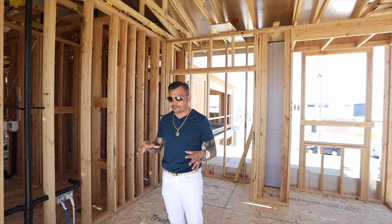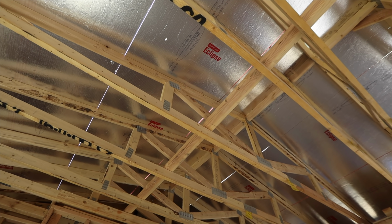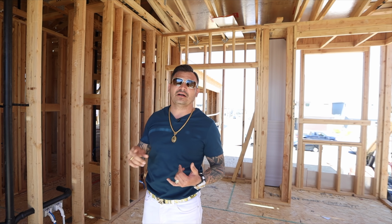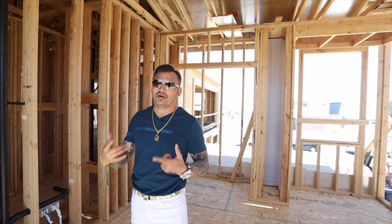Okay, so now we are located in one of the rooms with a balcony right here. Now, one thing I want to show you guys is the ceiling here, the roof. This is actually a radiant barrier. A lot of companies are starting to use this. This is actually a good brand. This is an Eclipse brand. KB uses this, Pulte, and I believe also American West as well. But you also have to take a look at the type of insulation that you are getting, if you're getting batten or blown-in insulation.